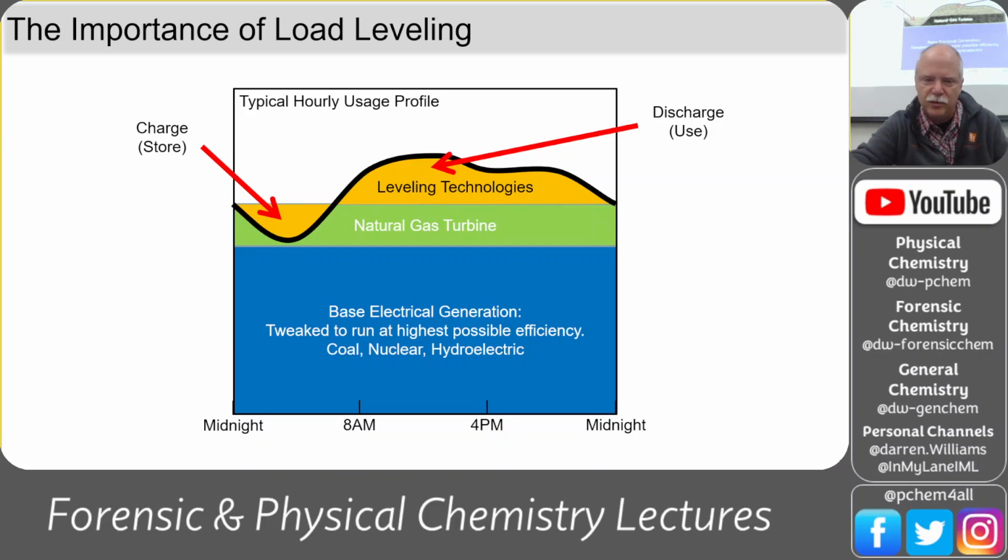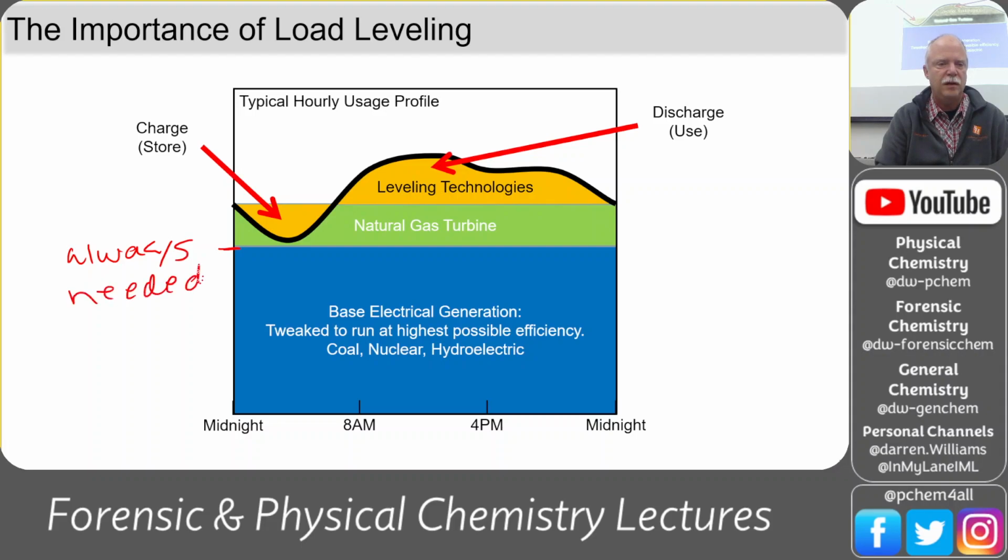So this is something that's really important for our society, for the world in general. And what we've done for our country in particular to help our efficiency is we have this base electrical generation. So right here, we will always need this amount. And so that's our base load.